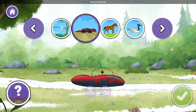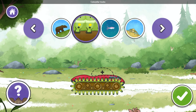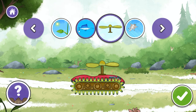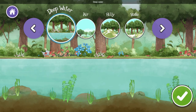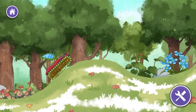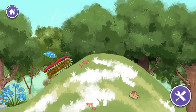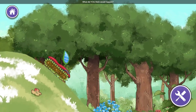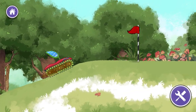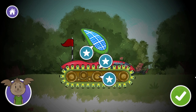Low to the ground. Wheels. Caterpillar tracks. Helicopter. Continue. Solar. Continue. Deep water. Continue. Grassy. Continue. What did you think would happen? Edit vehicle. Continue.